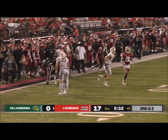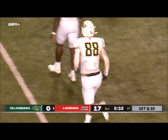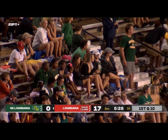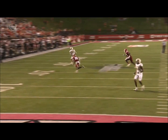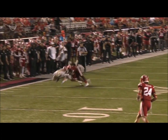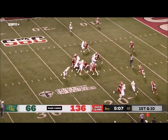Well designed as the completion goes to one of the tight ends, Bauer Sharp, a freshman from Dothan, Alabama. Johnson's pass complete. And another first down. And the Lions have a nice drive going here. Johnson had 8 carries for 45 yards in the first half, so I think a lot of Louisiana defenders thought he might try to take it for the first down, but pulls it back, throws a strike. 47 yards on the drive so far on 9 plays.